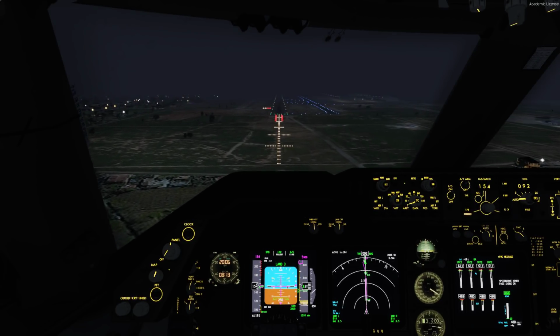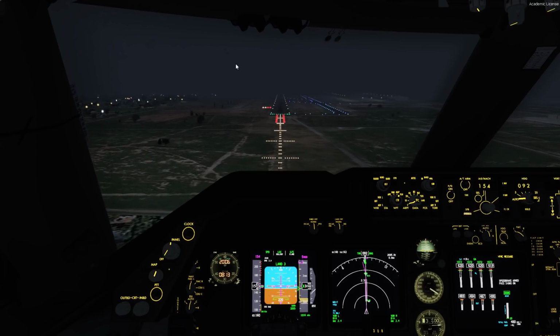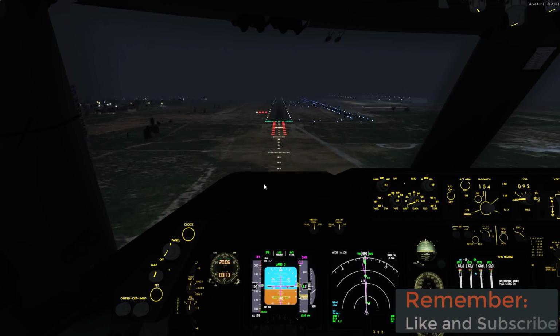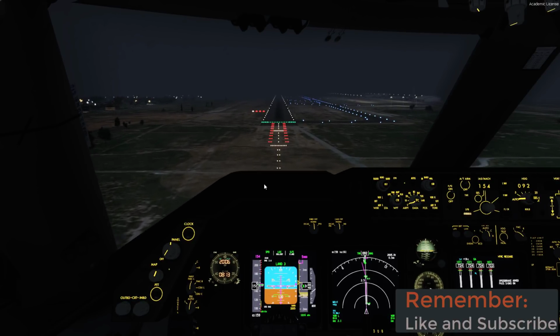Approaching minimums. Aircraft's doing well. The scenery in the aircraft's lining up with the Pappy there. Well, I say that now, it's gone.